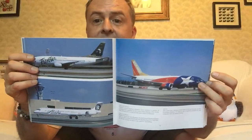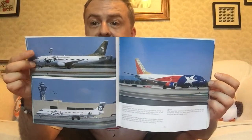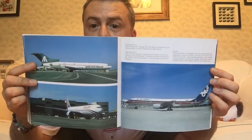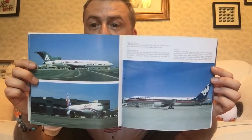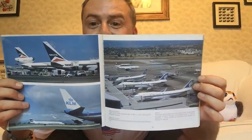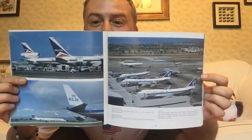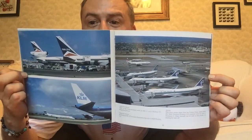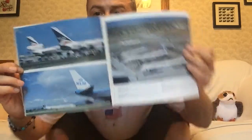Lone Star State for Southwest 737. There's two Alaska, no, actually that's Frontier, and that is Alaska at the bottom. Right. Mexicana, long gone now. Aero Peru, long gone now. LAN Chile, still here, of course. Interesting collection of Air New Zealand 747s en route to and from London to Auckland via Los Angeles in both directions. And there's Delta, an MD-11 and a 767, and there's a KLM tail with an Alaska plane there.